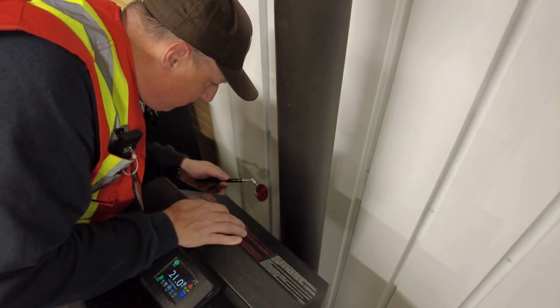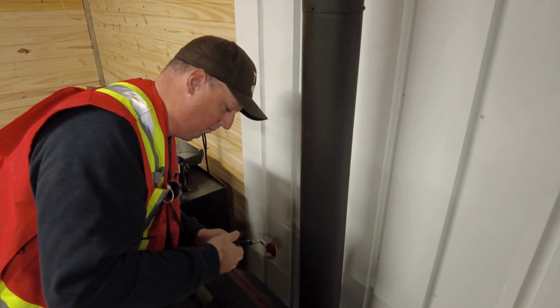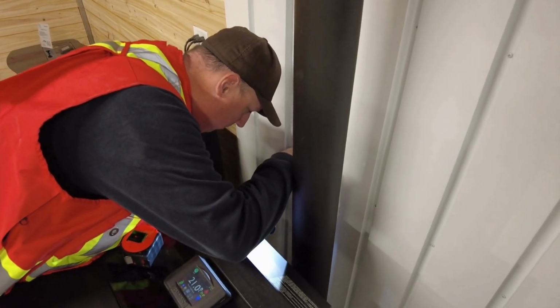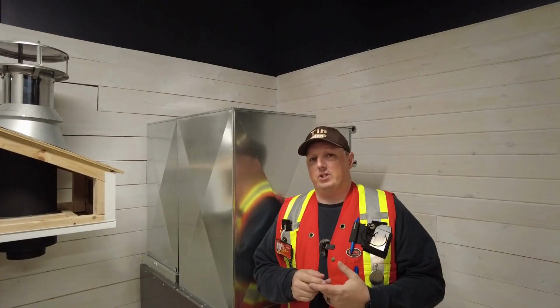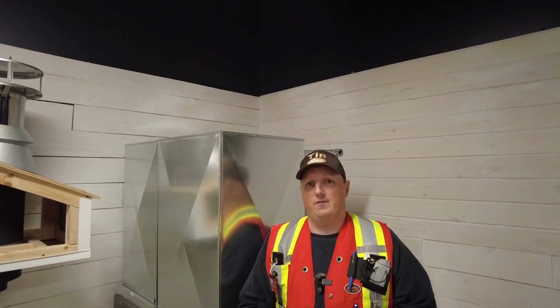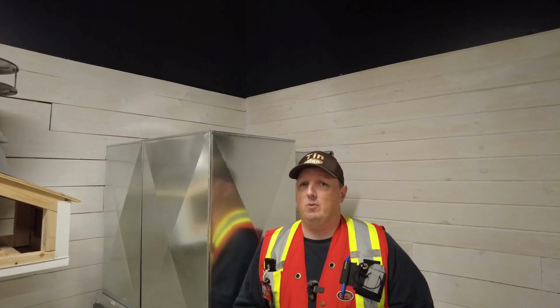When it comes to a wood stove, he's going to go and check the clearances on the back of the wood stove, the stovepipe. He's going to go outside, look at the chimney from the ground, and assess whether or not another inspection needs to be done. With wood furnaces, a level 1 inspection is going to involve measuring the ductwork, checking the clearances on the furnace itself, the stovepipe, and the chimney.